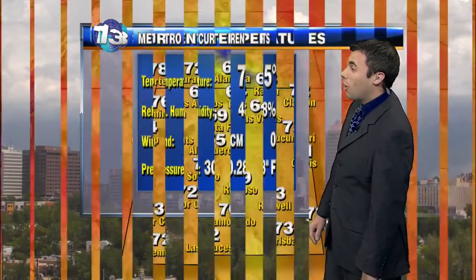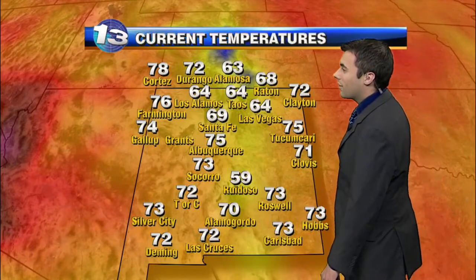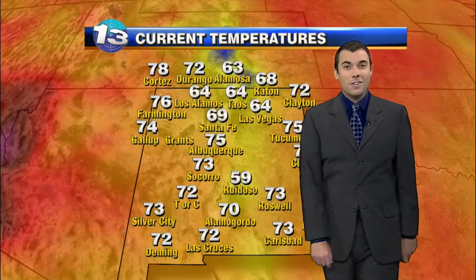75 degrees current temperature, a calm wind. We're looking at temperatures in the 60s across much of the north, down to the south into the 70s, although we're at a cool 59 degrees in Ruidoso.